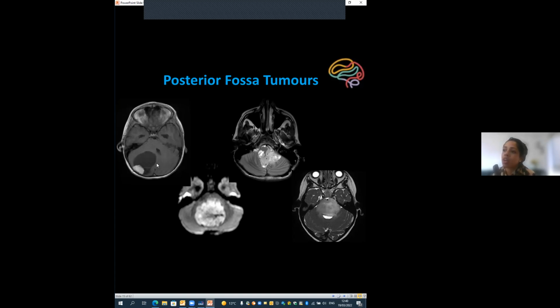This is a post-contrast scan, which shows a solid cystic tumour. This is a pilocytic astrocytoma. This is DWI, which shows a very cellular tumour in the midline in the 4th ventricle, a medulloblastoma. This is a T2 scan, which shows a heterogeneous, very plastic, insinuating tumour. This is an ependymoma. And this is a high-resolution T2 scan, which shows expansion of the pons with T2 signal hyperintensity. You can see how it's creeping around the basilar artery there. And this is a diffuse midline glioma.